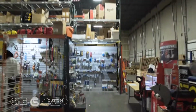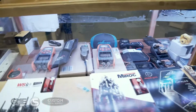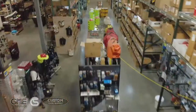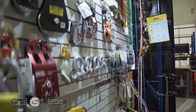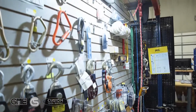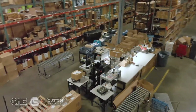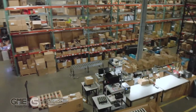Custom Tool has spent decades helping contractors in CATV, satellite, and other specialty industries, and joining the GME Supply family has expanded their national footprint. As with our other locations, our Colorado location features a stocked showroom, warehousing facility with option for curbside or dockside pickup, and will soon have a full training center.